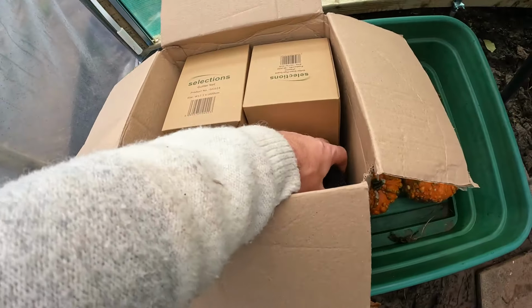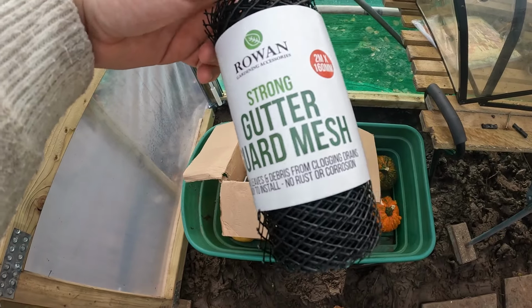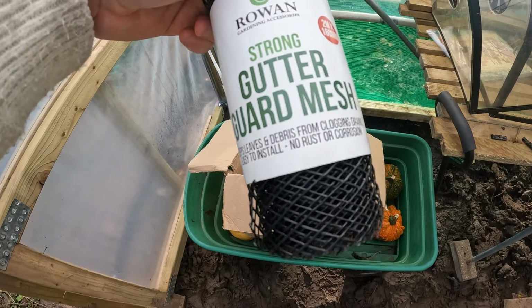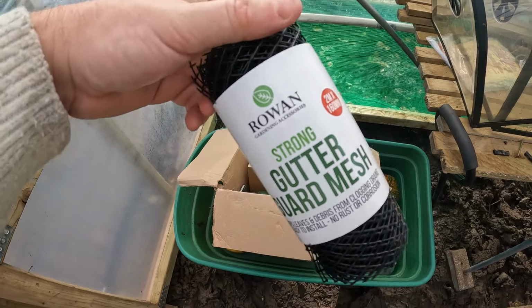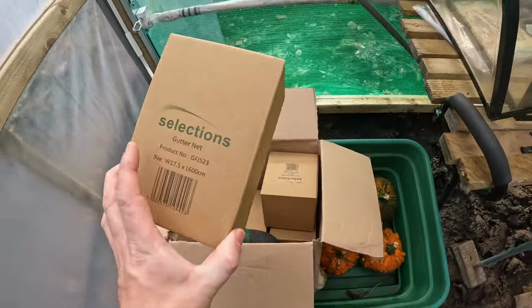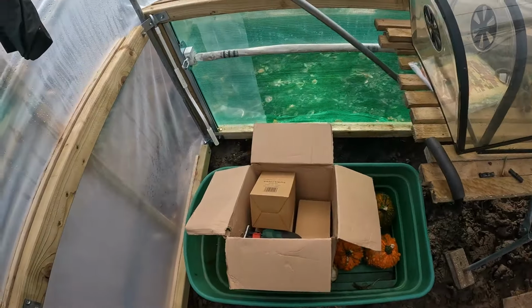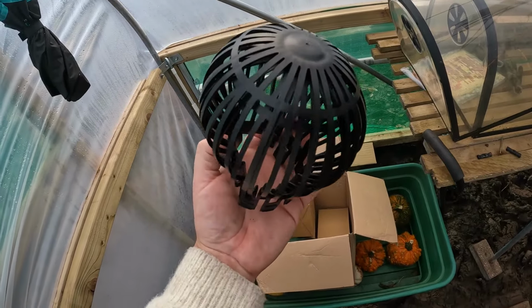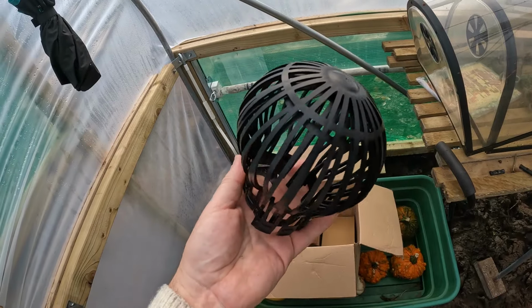Let me show you what I've got in my box. Inside here, I purchased this ready for the greenhouse, because I mentioned a couple of weeks ago that the greenhouse guttering was getting clogged up. So I bought this one, which was plenty enough, and then I thought, well, the polytunnel's going to need it as well, because that is getting so full of leaves. So I've ordered some more nets for those to go over, and also some gutter guards as well, which I'll show you now. These you pop inside the guttering where the downpipe goes and stops the leaves going in.